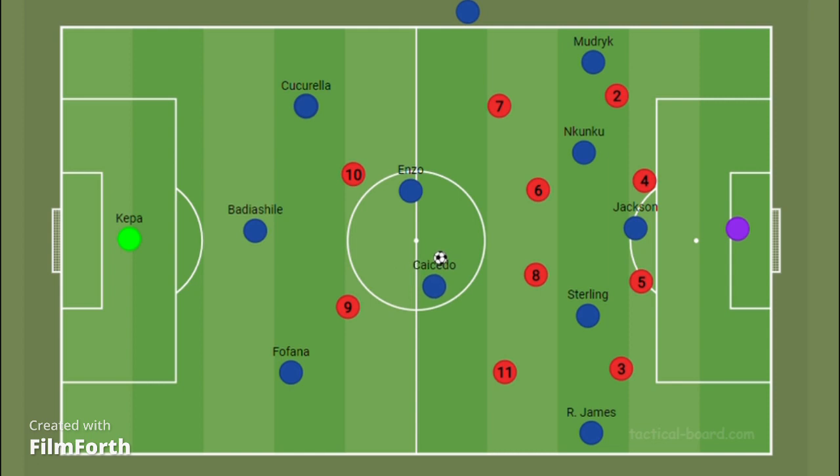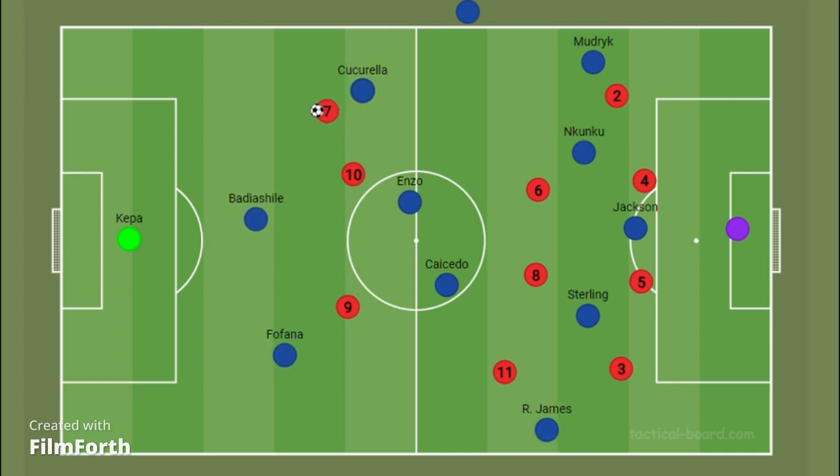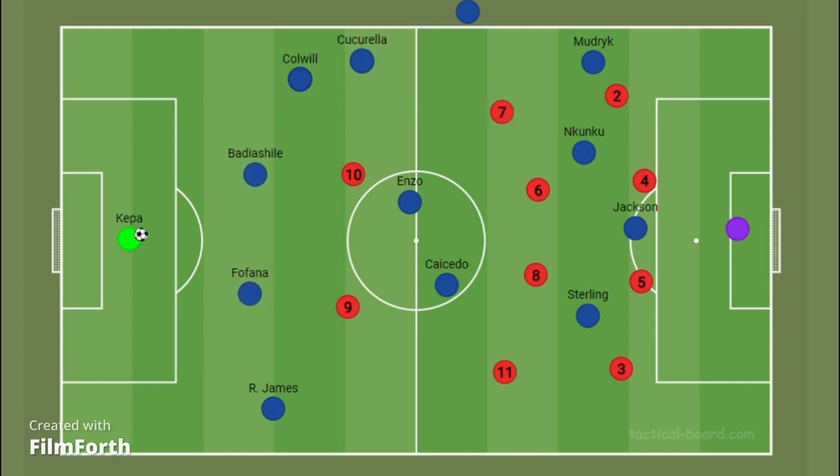Once the ball is at this position, Enzo and Caicedo can rotate the ball amongst themselves, and Enzo can dictate the tempo of the game. The problem with having Cucurella in the team is that recently, during the end of the season, he was quite caught out during defensive transitions. This might result in problems for Chelsea, since Reece James might be caught up high up pitch. I've explained why Sterling starts with Madueke in the previous video that I did.